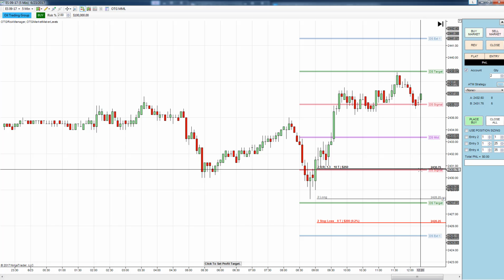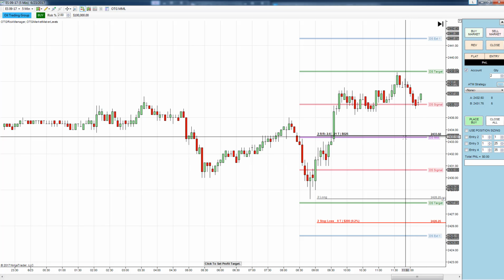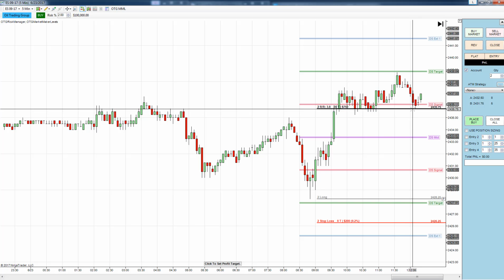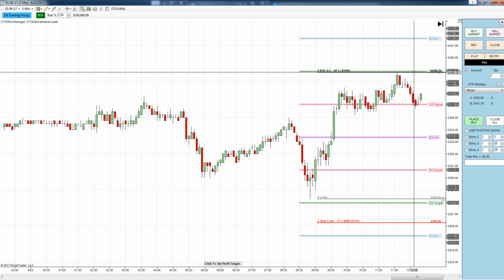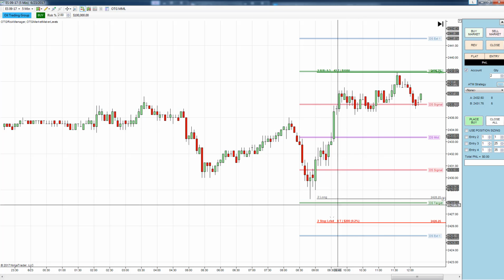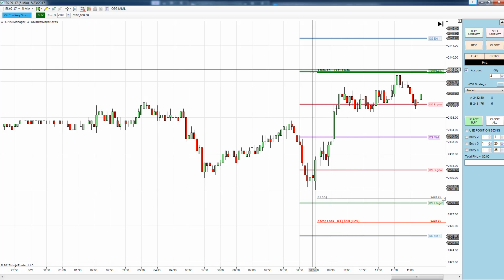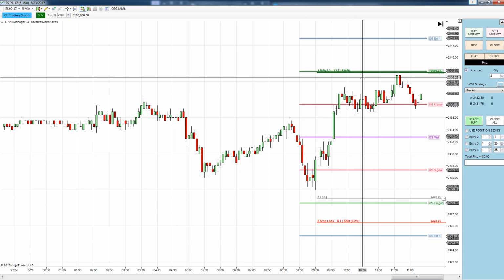If you did that, then that is almost a 1-to-1 risk reward. If you went to the second level here, that would have been a 2.5 to 1. If you went to the third level, that's 4 to 1 risk reward. But if you held on all the way to the target, which we talked about in the trading room, then that is a 5-to-1 risk reward. You would have risked $200 to make $1,050. So that's a 5-to-1 risk reward ratio.